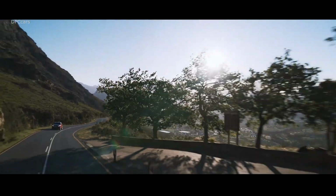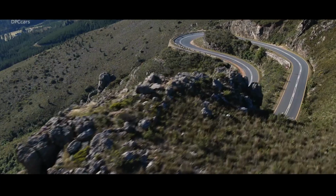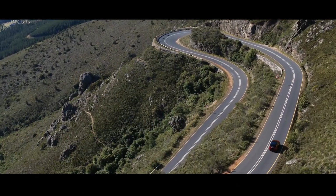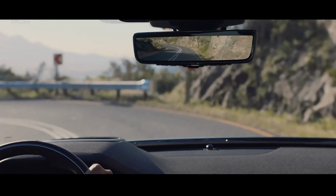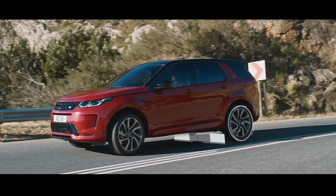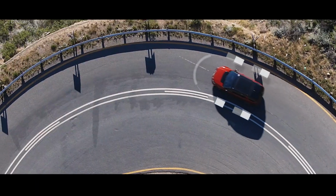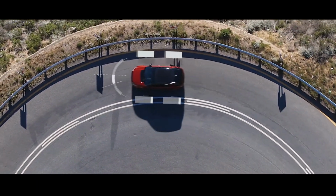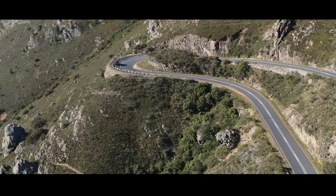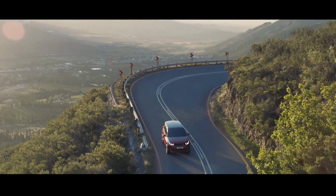The Discovery Sport is fully equipped with a variety of on-road technology. The active driveline offers true torque vectoring, transferring torque between the rear wheels when cornering. This, combined with torque vectoring by braking, which monitors steering inputs, and dynamic stability control, ensures optimum grip, traction, and composure at all times.